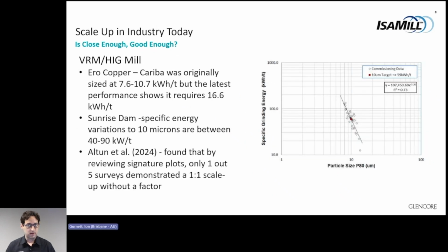Now, this is not only limited to screw mills, screw type agitators, this is also limited to disc style mills. We have an example of Aero Copper in Kariba. It's originally sized to 7.6 kilowatt hours per ton. Recent papers suggest 16.6. Sunrise Dam, the example on the right. Variability at 10 microns is between 40 and 90 kilowatt hours per ton.